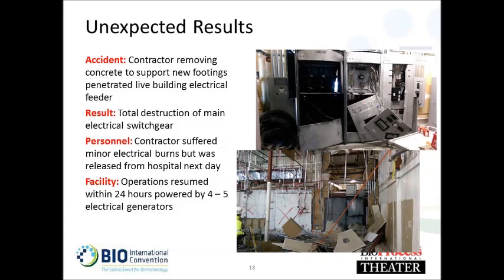But the contractors did a great job. They came in right away with some backup generators, got us back online, and recovered all the time that we lost.